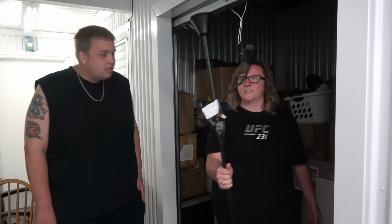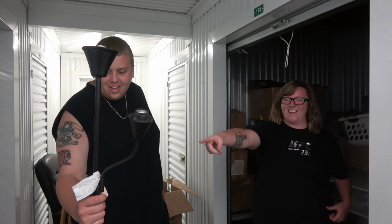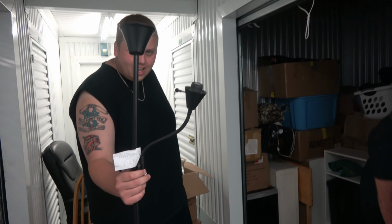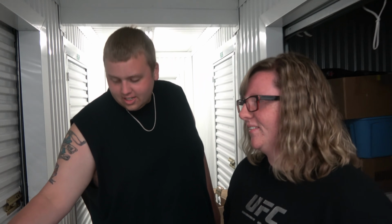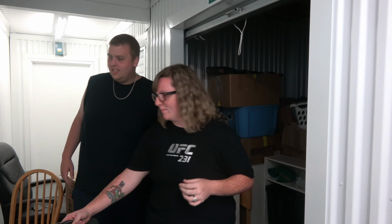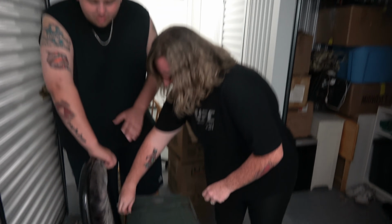Alright guys, getting this lamp out of the way. Normal lamp. This thing has his name tag. I'm never gonna get accustomed to that. I'm just so jealous of this guy, that's actually his last name. I can't believe we saw it. Out of all people, why did we see this unit? Because it was meant to be ours.